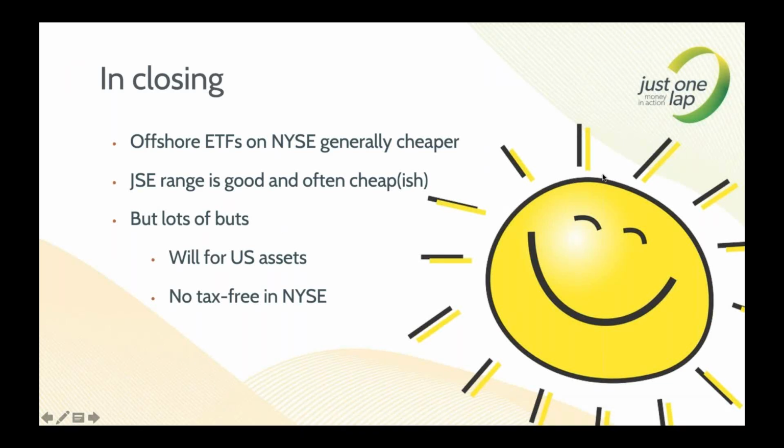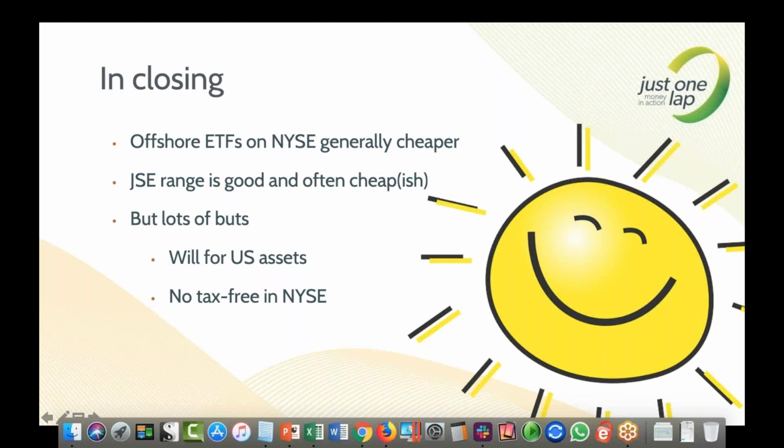Which are the offshore ETFs on the JSE? Drop me a mail. I will send you a giant list. My email is simon@justonelap.com, and I'll send a recent article I wrote for FinWeek about my preferred very, very broad ones.